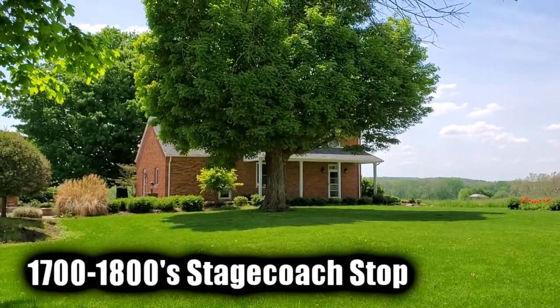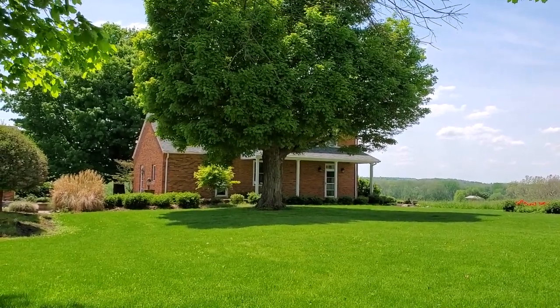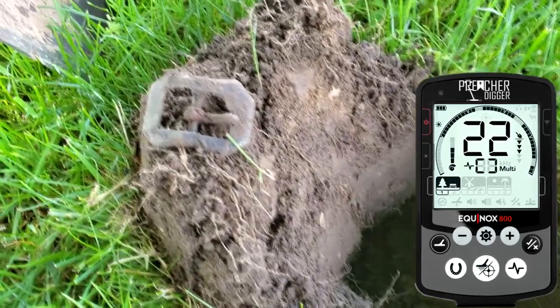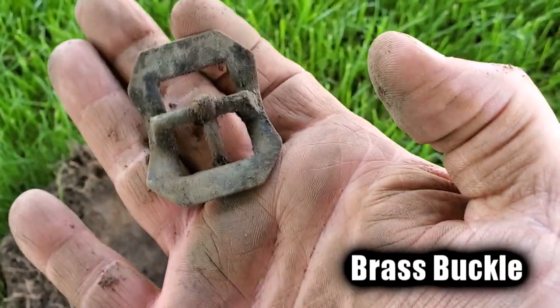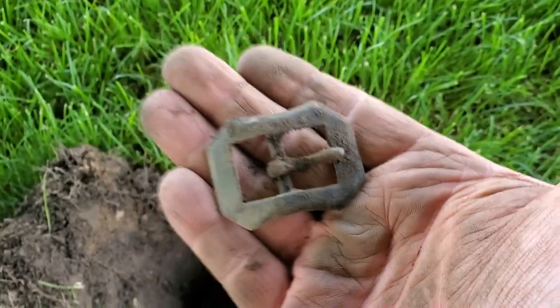We moved on to a new location here. This house, he says, 1700s. 1700s house. Beautiful big yard. Got a 22 here. Got a real nice fancy buckle. I don't see any writing on it, but that may be a good sign there's going to be more stuff in here.